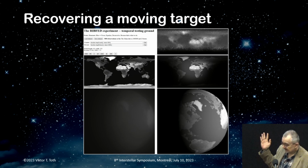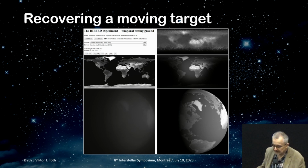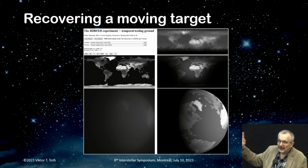And in fact, this is one of the pieces of work that I've been working on most recently, and this was only put on the archive just a few weeks ago. This really is my first attempt to combine the gravitational lens of the sun with a moving target. Of course, I use the Earth as a stand-in for that moving target, but this is the Earth, as you can see in the upper left.